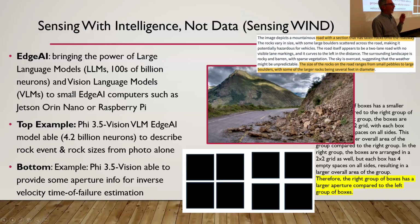And it turns out there's a thing called vision language models. Like most large language models, they typically have hundreds of billions of neurons, or whatever you want to call those things, weights in there. But they do make some that are smaller that would provide a sensor that could go out in the field. And there are these vision language models, where instead of a text prompt and a text response, you put a picture with a prompt and you get something.